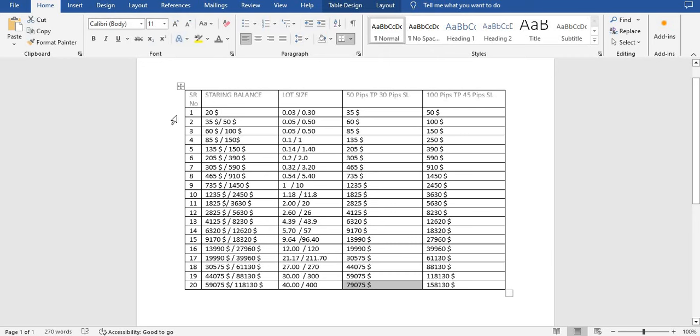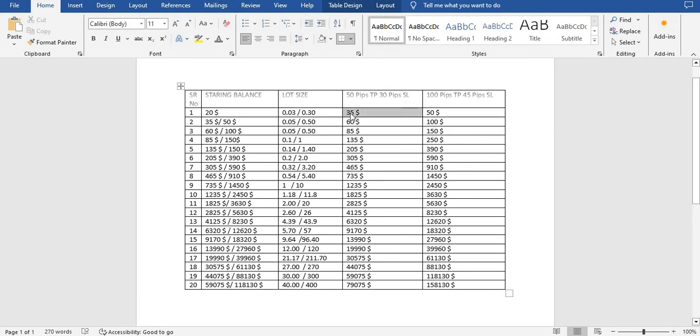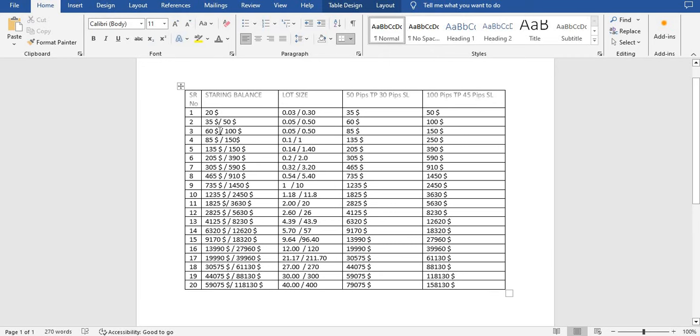So starting balance, then the lot size, plus you will see this is the profit per pip in dollar cents, okay. And if you take this trade with this lot size, with 50 pip TP, 30 pip SL, you will be rewarded $35 at the end of the trade. And if you take 100 pip TP with 45 pip SL, you will get $50 rewarded. Then this 35 is your starting balance, and this 50 is your starting balance.